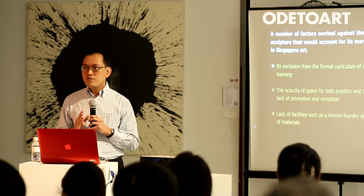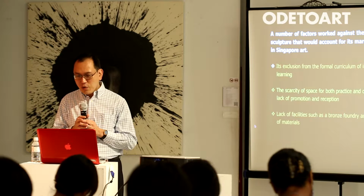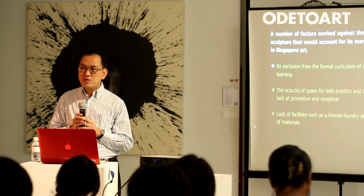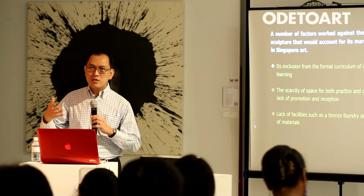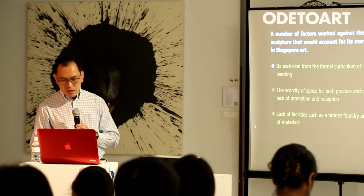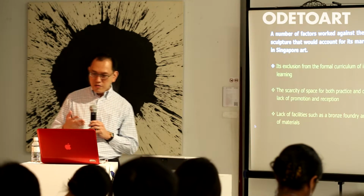Even today, if you wanted to cast your works into bronze, you have to bring your work to Thailand. The sculpture here is, I suppose, compared to those in the West, there's been little research done. In fact, less research, less written about compared to those in the West. The discourse surrounding sculpture is less here. So those are the reasons for why there was a lack of practice of sculpture in the 40s, especially in the 1950s as well.